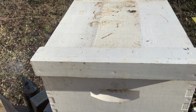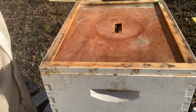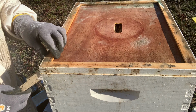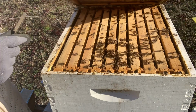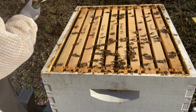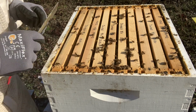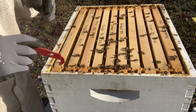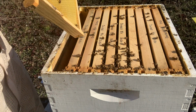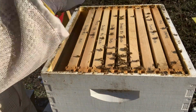All right, let's get into the Horns. See what we got up here. Now this looks like a good hive right here. They're all the way up top. Oh man, look at that. Pretty good. Not even any beetles up here. That's awesome. See what we got over here on the sides. I got a little bit. This is all the way up here on the third box, so I'm not disappointed about that at all.